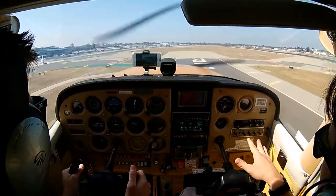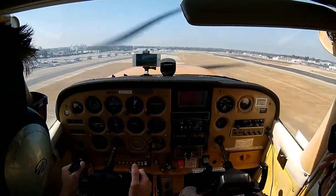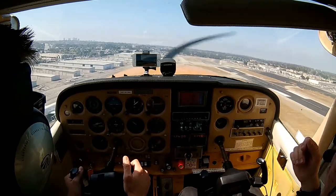Okay. It's okay to land on one wheel, you just want to be consistent about it. You don't want to force it on one wheel if you're going to do that, given the winds, of course. Okay. Clear to go, 20 left, 100 Tango.